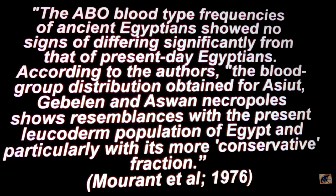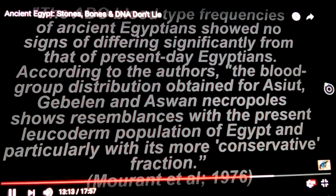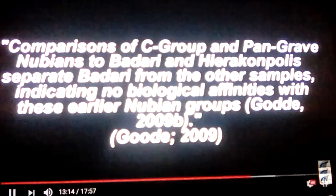The ABO blood type frequencies in ancient Egyptians show no signs of differing significantly from that of present-day Egyptians. According to the authors, the blood group distribution obtained for Asyut, Gebelein, and Aswan necropoles shows resemblance with the present leucoderm population of Egypt, and particularly with its more conservative fraction. Leucoderms are known to be the really pale people that have red hair, blonde hair, and so on. And Ramses is known to have been a leucoderm.